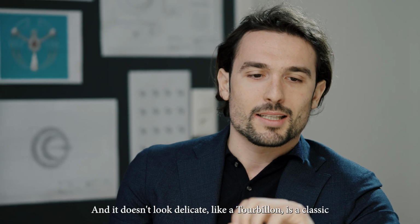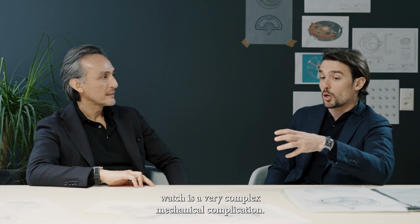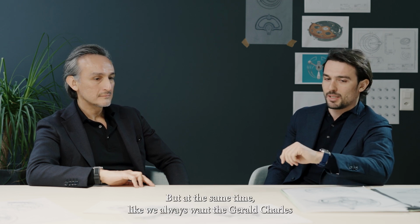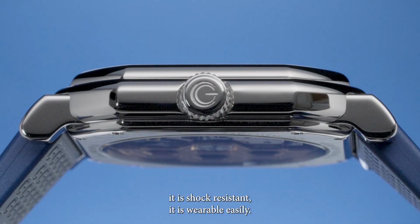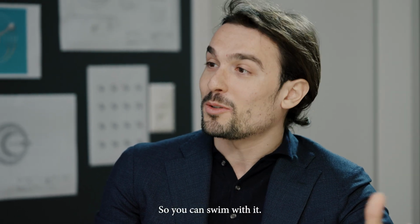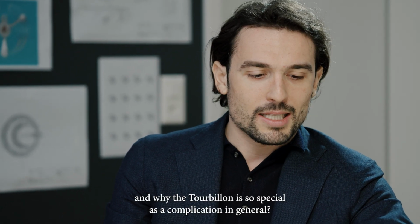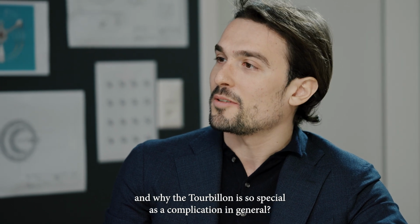And it doesn't look delicate. A tourbillon in a classic watch is a very complex mechanical complication, but at the same time, like we always wanted at Gerald Charles, it is shock resistant, it is easily wearable. It is also resistant to water at 100 meters, so you can swim with it, you can wear it every day, basically. Absolutely. And why is the tourbillon so special as a complication in general?